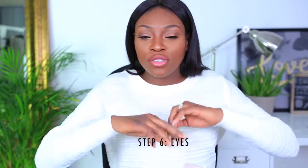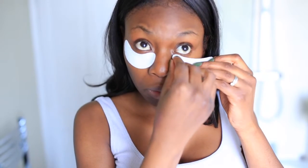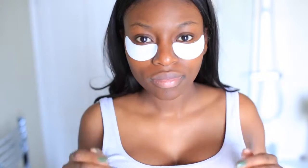And finally, when you've done all these treatments, don't forget your eyes, okay? Your eyes are really important. Eyes are where aging and everything starts to show first. So eye masks are really important, and be very, very gentle and avoid using really heavy creams around your eyes, because actually it can cause more wrinkles and bags and just make them look even worse.